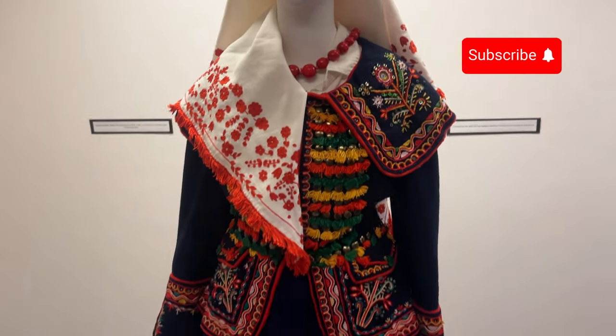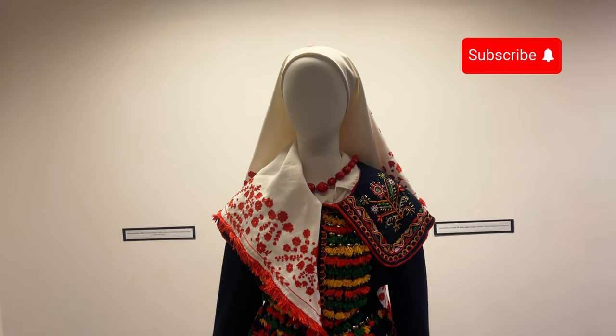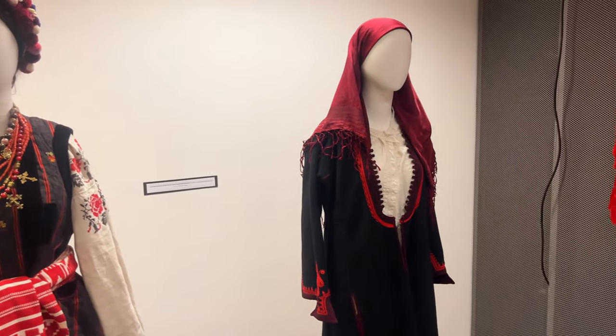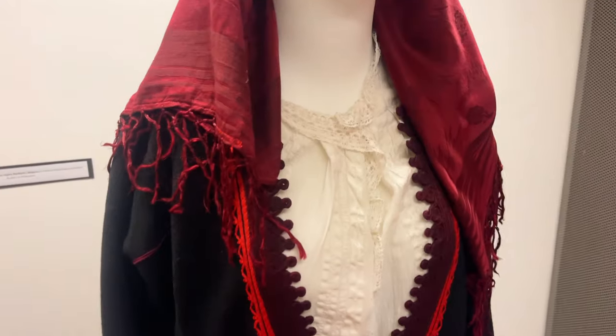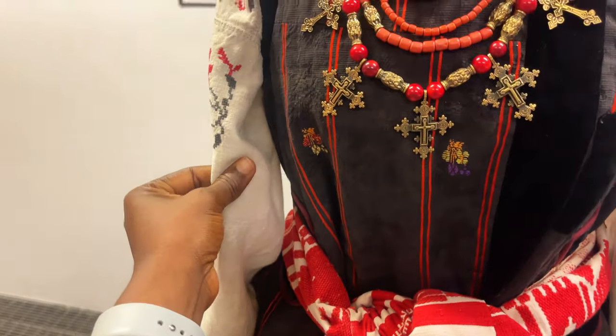So this is dressed like who? It's Poland. And this? Ukrainian. And this? No, it's Bulgarian. Okay. These are 100% authentic clothes, 100 years. This? Yes, 100 years. And this? 100. All this.